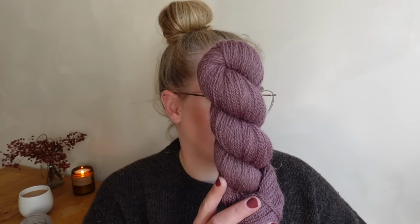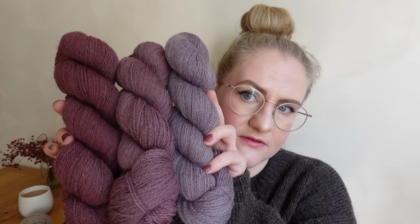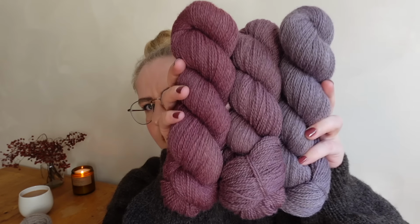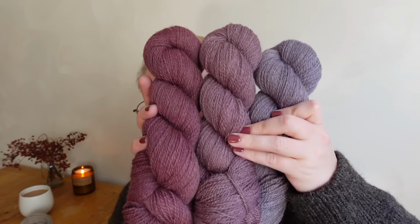And last but not least, this one is called Iris. A beautiful kind of purple, pink purple, but less than, for example, berry jam. I'm gonna hold them up side by side so you can see. So this one is berry jam in comparison, and this one is amethyst. So you can see where the shade sits kind of in between those families.